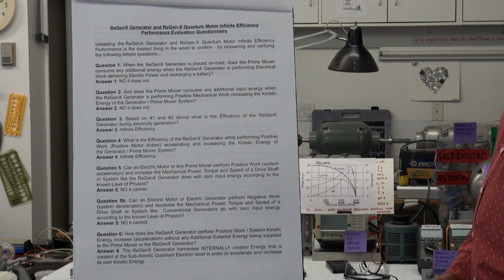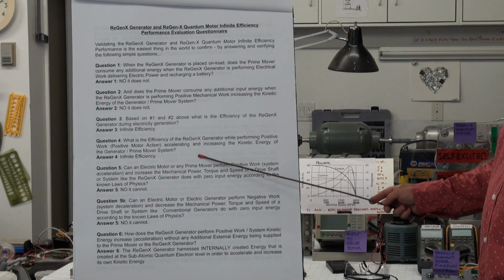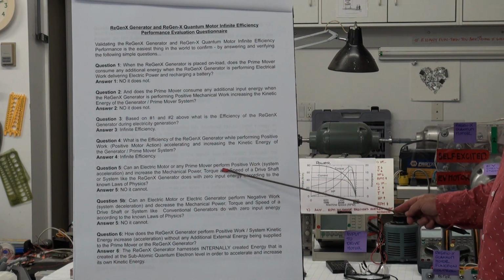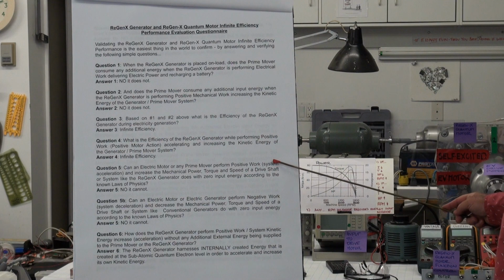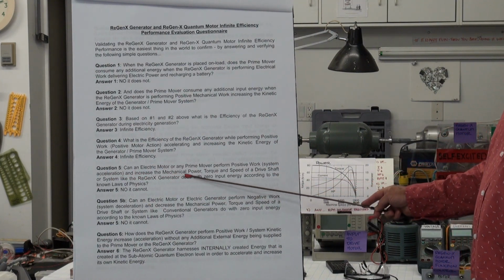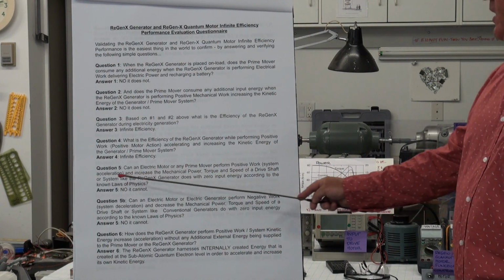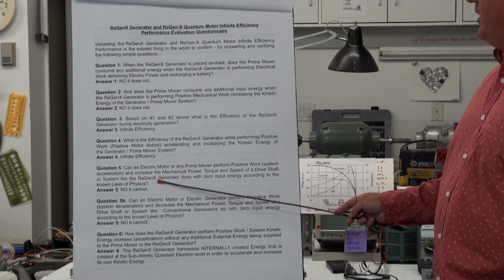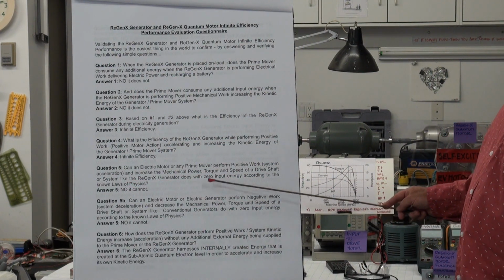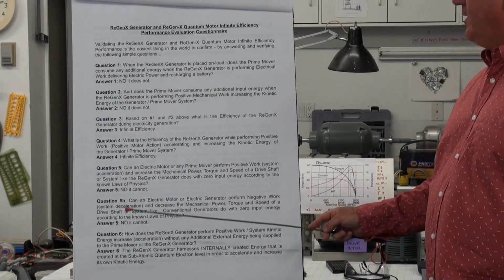Question number 5. Can an electric motor or any prime mover, gas-powered motor, or any other kind of motor perform positive work, system acceleration, while increasing the mechanical power, torque, and speed of a drive shaft or system like the ReGenX generator does with zero input energy according to the known and accepted laws of physics?